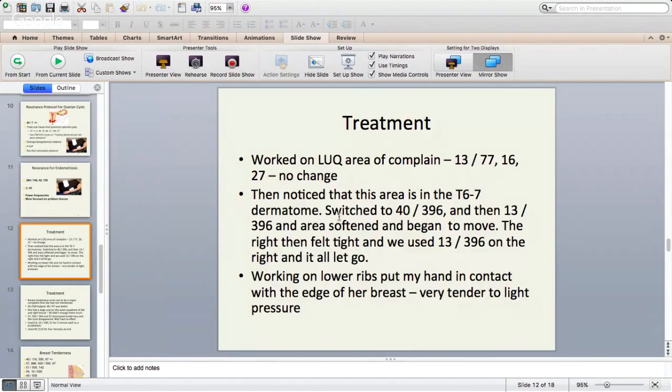and began to move. When I started mobilizing the left side more aggressively and rocking her ribs and rocking her trunk, the right side felt tight. So you know those thoracic nerves are a circle, right? And they go in between and below the ribs, in the fascia and below the periosteum. So we used 13 and 396 and mobilized the right side, and that took care of that.